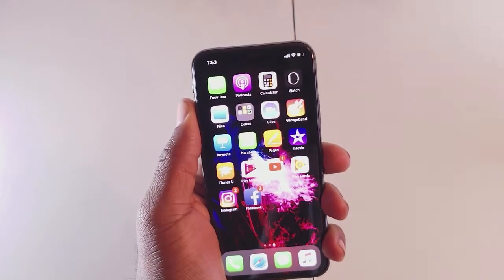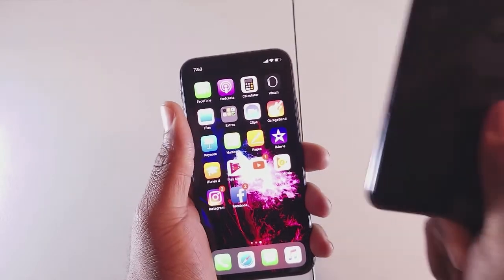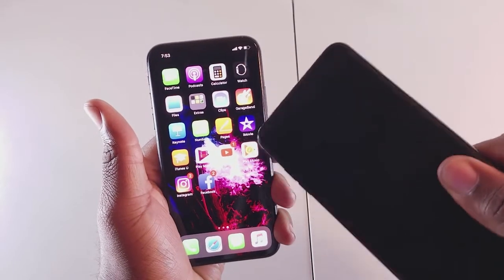The S8, which I'm filming on right now, or the LG V30 Plus, where the phone has fast charging. It doesn't have Face ID, which is another thing I have a problem with. But first, let me give you a little tip to help you out.